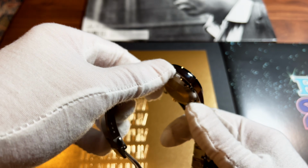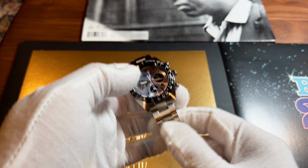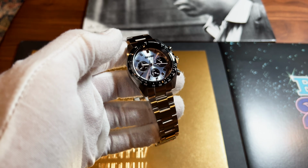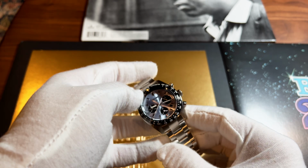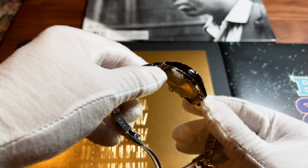I'm not going to say that 10,000 is super limited, but for us mere mortals that can't afford a Rolex, I think it's fair. You get one of 10,000. That's pretty cool. It's not super limited, but it is still pretty cool in my opinion.